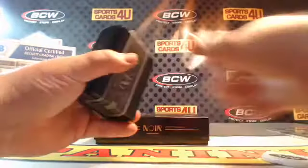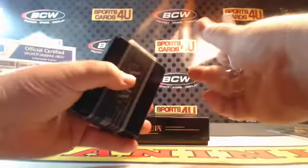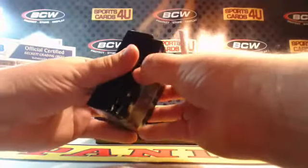This is, well, I guess I don't know if it's a thick box. Sure looks, well, maybe they all are, but it's protruding.